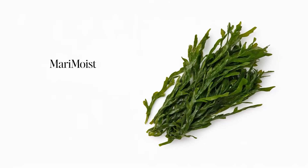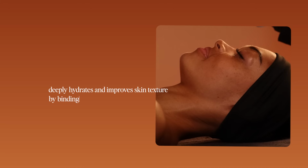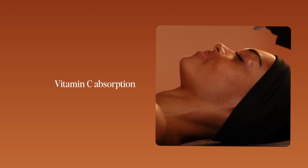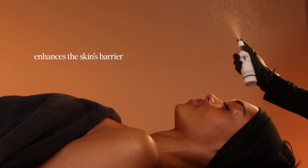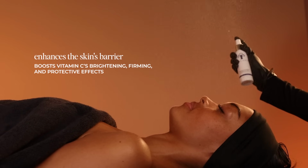Marine Moist from Chondrus crispus extract deeply hydrates and improves skin texture by binding water to the surface, creating an ideal environment for vitamin C absorption. This hydration enhances the skin's barrier and boosts vitamin C's brightening, firming, and protective effects.